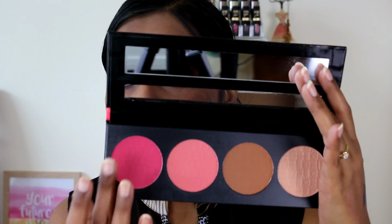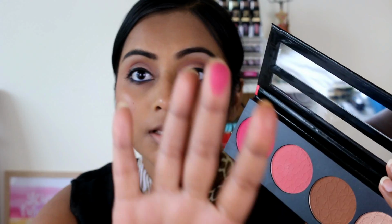So these 2 blushes are really pigmented. Let me give you a swatch. This one, I applied this one. Be very careful with that. And you have this lighter pinky one. So these are the 2 pink blushes.